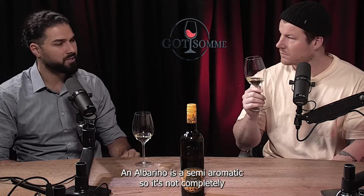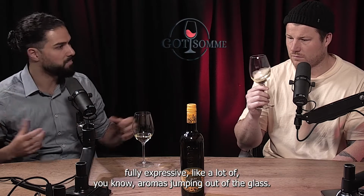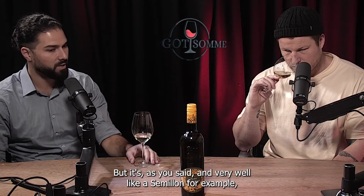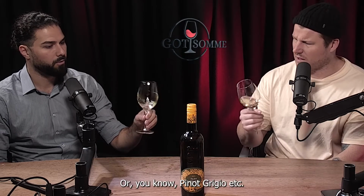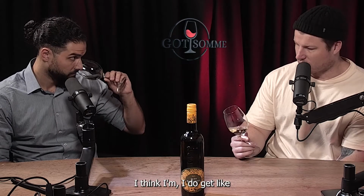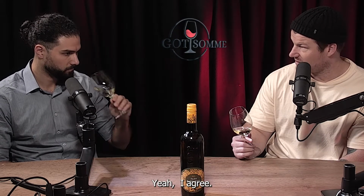An Albarino is semi-aromatic. So it's not completely expressive, with lots of aromas jumping out of the glass, but a Semillon, for example, that we've tried before, is a lot less aromatic than this. Definitely. Or Pinot Grigio. It's very fruit forward, I think. I do get apple, but it's not a green apple. It's a yellow apple. Yeah, I agree.